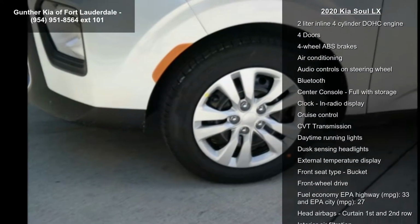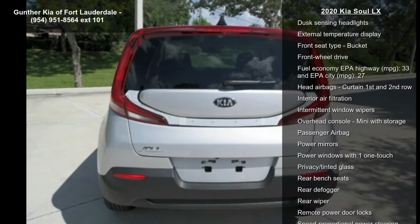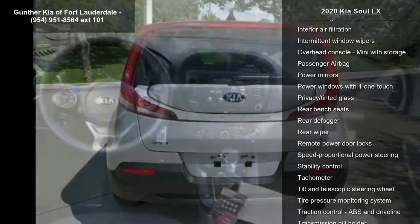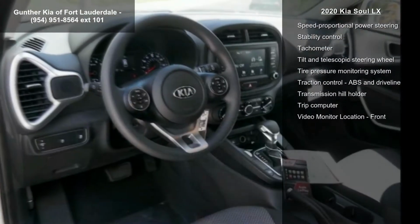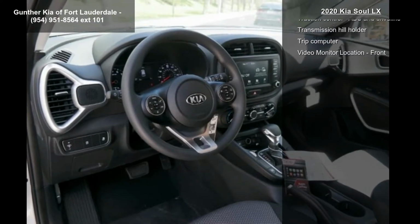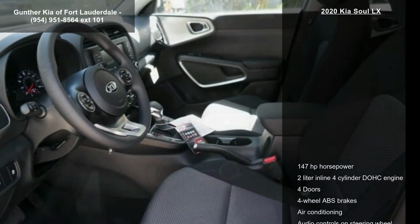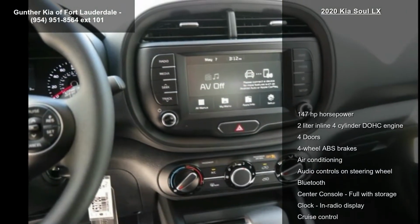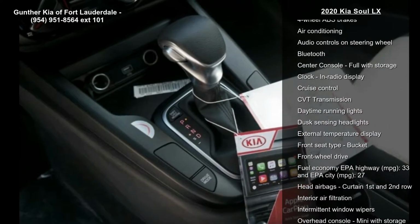Some of the top features included with this vehicle are 147 horsepower, 2-liter inline 4-cylinder DOHC engine, 4 doors, 4-wheel ABS brakes, air conditioning, audio controls on steering wheel, Bluetooth, center console, full-width storage and clock-in radio display. If you are looking for a new car, this might be the one.